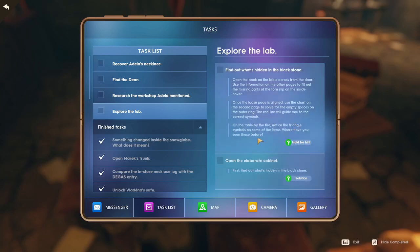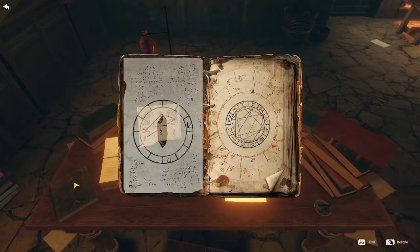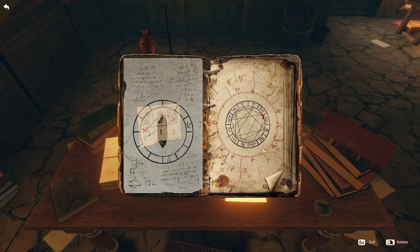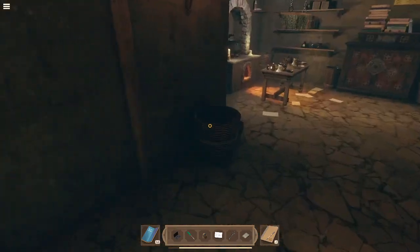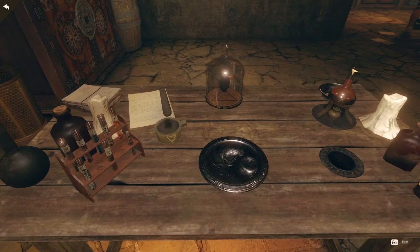On the table by the fire, notice the triangle symbols on some of the items. Where have you seen these before? Yep, I've seen them before here, corresponding to earth, fire, and air, respectively. There's 2 question marks on the fire, and one question mark on the air, and there's 2 question marks and a red X for earth. This is earth.